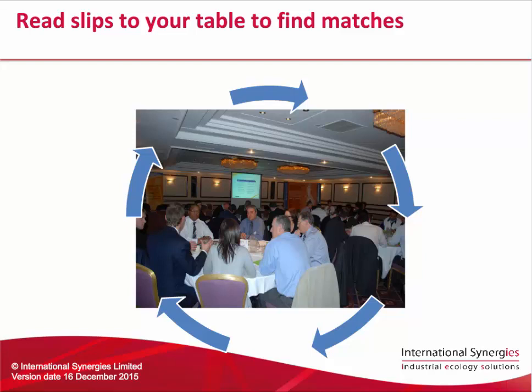So once we've filled in all of our green and yellow forms, what we then do is read the forms to everybody on the table. We will have looked at who's come in before, and we will have tried to pair what we think are sensible company pairings on a table. Sometimes we might get that a bit different, but that's the general way that we try to do it. So that when you read out your form to everybody on the table, if somebody on your table is interested in that resource, they'll sign up to it. And everybody on the table gets to read out all of their resources to everybody else on that table.